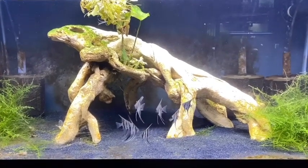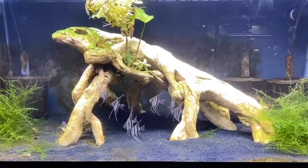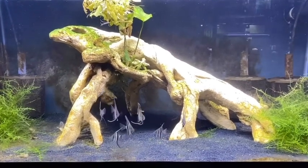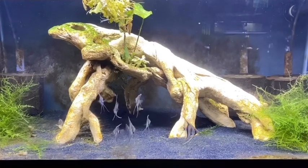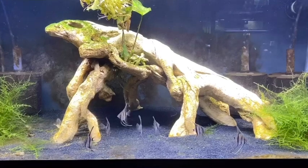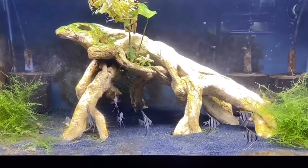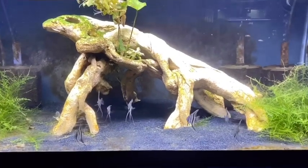I sourced these wild caught Dumerellii angelfish from Seagrass, and they're just an awesome fish. They really have some wild instincts, but at the same time, they've transitioned to domesticated life really well. They eat really well, and I'll put my hand up above the tank here in a second and you'll see how absolutely vicious they are.